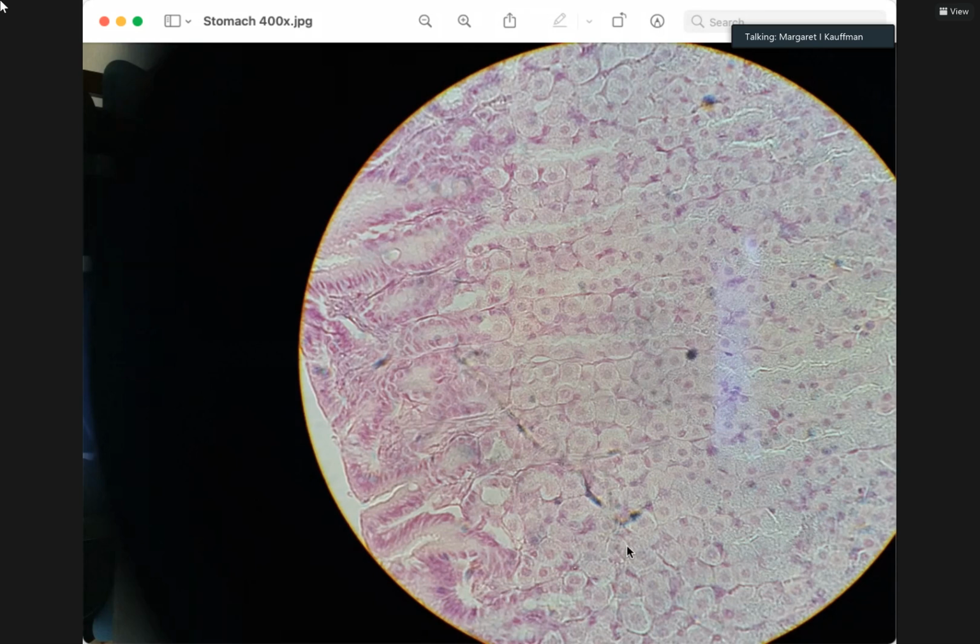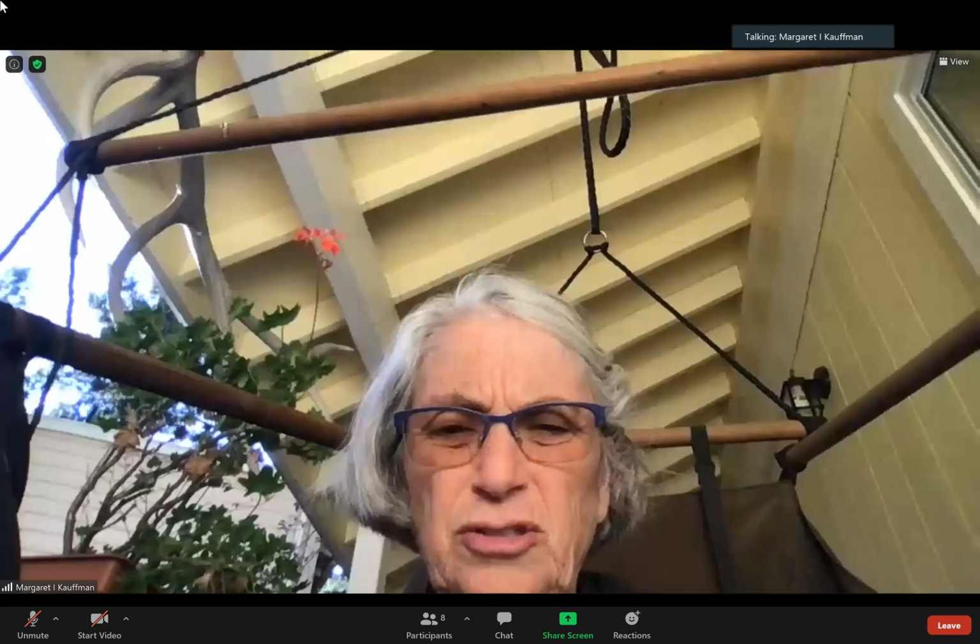Can you see lamina propria here? Well, a little bit. In between these cells, there's purpley stuff. Every now and then you get a peak of it, but not a huge amount of it. Okay, is that what you're looking for?